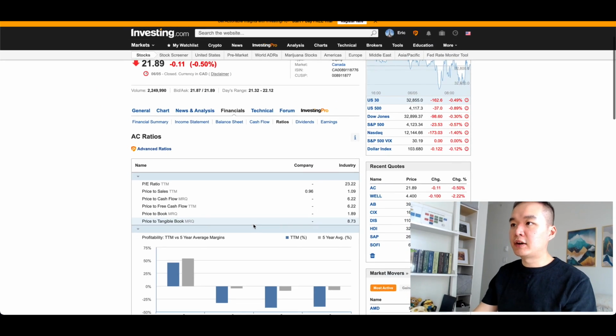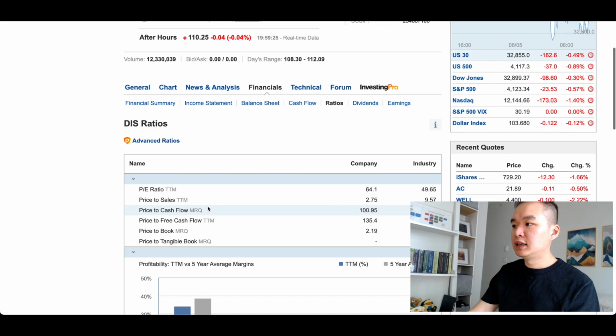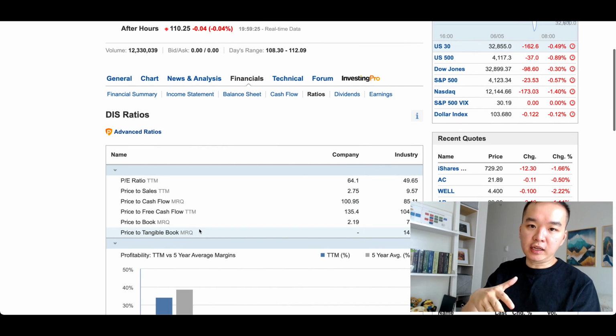So let me just pull up another example like Disney. Here I jumped over to Disney's ratio analysis, and you can see that they calculated all the ratios for you. If you want to do your ratio analysis, this is very convenient and it will save you a lot of time.